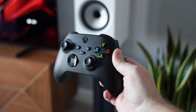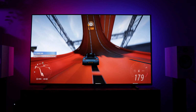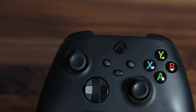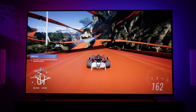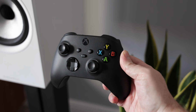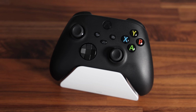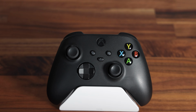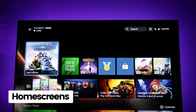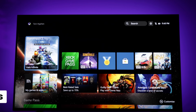Whilst the Xbox controller doesn't have the haptic feedback of the DualSense, it's still a great controller to use. The ergonomics are just about perfect, and I do prefer the asymmetric layout of the analog sticks. Battery life is really solid, although I do use a charging stand so I never have to physically swap out the batteries. So in terms of the UI and home screen, I feel like both platforms could use some improvements.